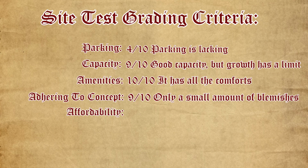So next on our list is affordability. Full transparency, the site costs, I think it was, $735, and that is for up to 30 people. After 30 people, it's an additional $30 per person. So it's pretty affordable, I think, and that's for a whole weekend. So I would say for affordability, it's pretty good. It's an 8 out of 10.